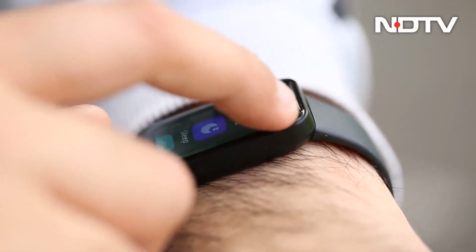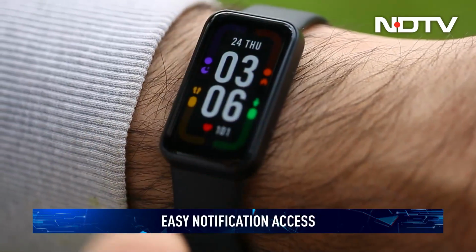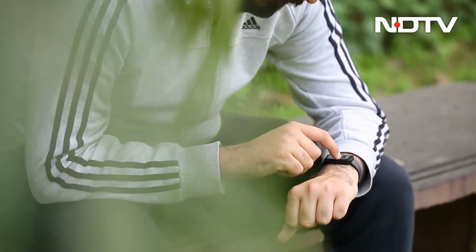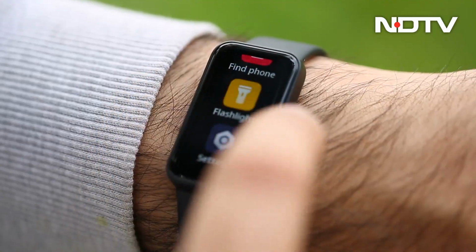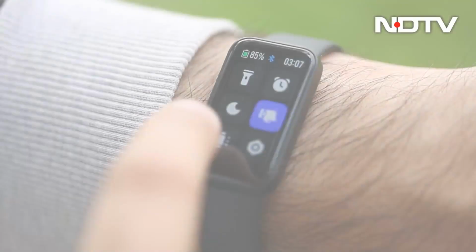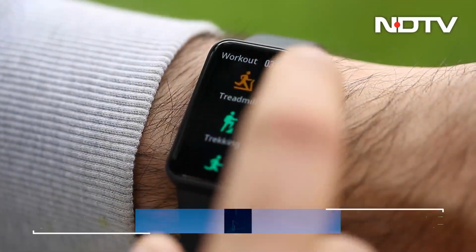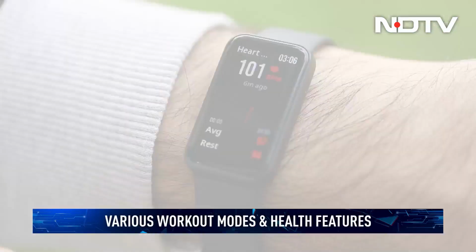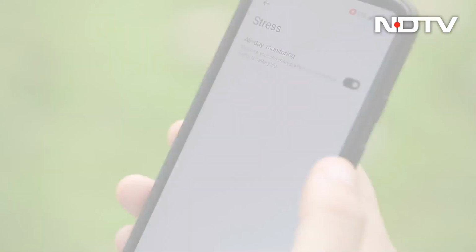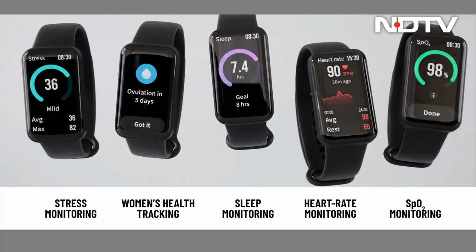And as with all smart bands, you get an easy notification shade option when you swipe from the top. You can read or clear the notifications you receive from the smartphone, but you can't reply to them. You can also access quick toggle options when you swipe from the left, which includes a flashlight option, alarm, DND, and a toggle to raise to wake, which comes in handy. Swiping from the bottom shows workout and sport modes. There is a heart rate option, SpO2, sleep data, stress detection, and breathing exercise toggle. Female users will also appreciate the women's health feature on offer.